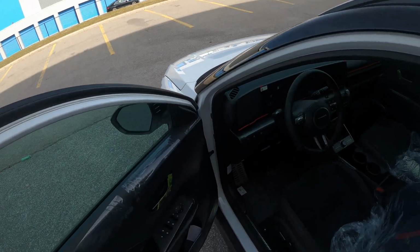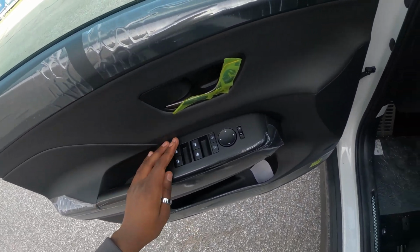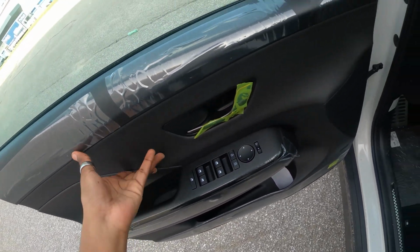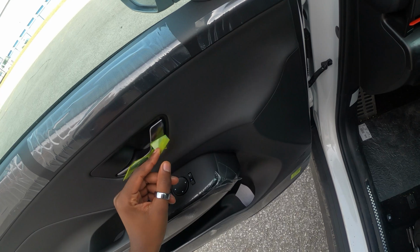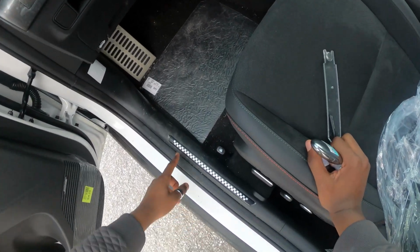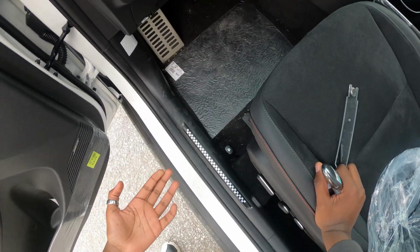Now hopping inside, same feel with the back seat as well. Textured plastic all over here, making it very nice to the touch. More padded leather around here, and also an aluminum door handle again. Your speaker down here, some storage over here, and a checkered flag in the Kona N-Line because again, it is still a sports car at the end of the day.